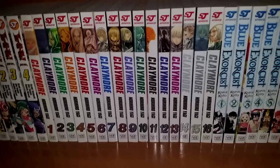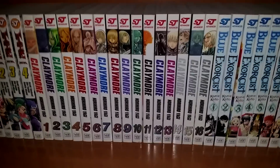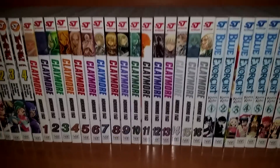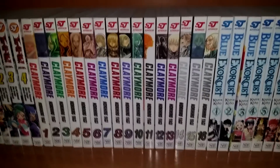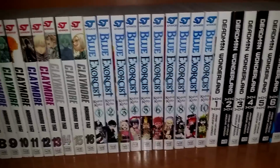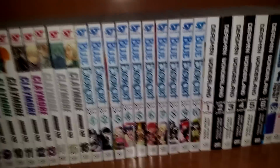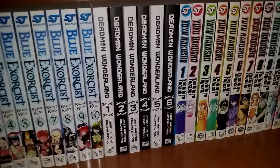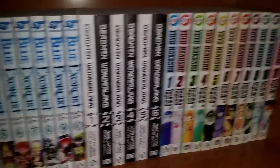I started reading this, let's see, probably at least a year ago, kind of stopped and never really picked it back up. Not because it wasn't good, just because I had other stuff to read. Definitely need to get back to reading more Claymore. The first 10 volumes of Blue Exorcist, another series I just recently started, and so far it's been very good. Dead Man Wonderland, volumes 1 to 6, waiting for it to complete before I start reading it.